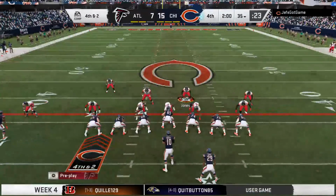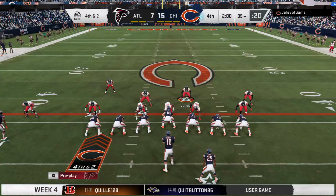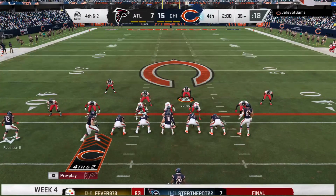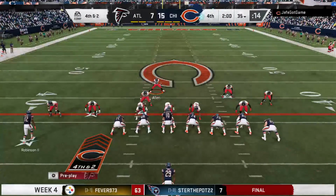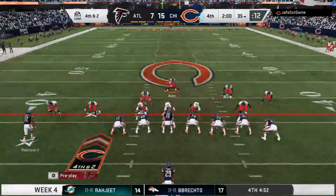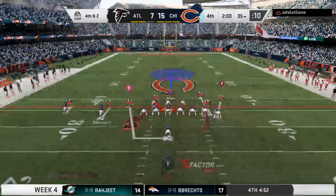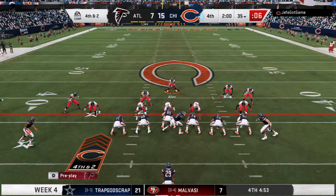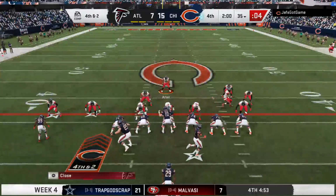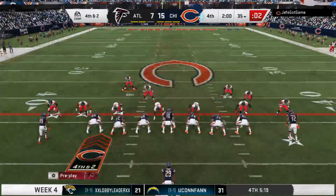Watch that. Ran, touch. 43 for Mike. Let's go, D. It's going to be a long day, offense. It's going to be a long day. Check. Lucky. Lock in. Pick the edge. Go.